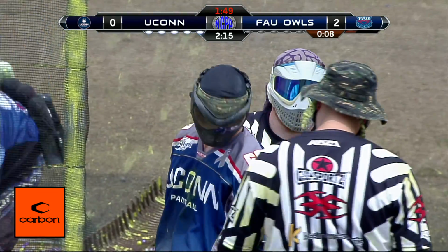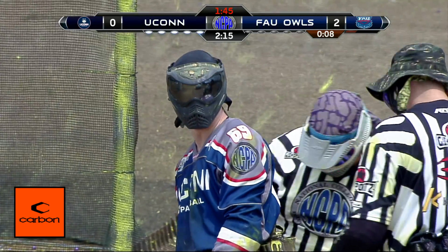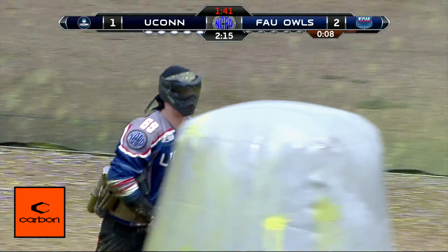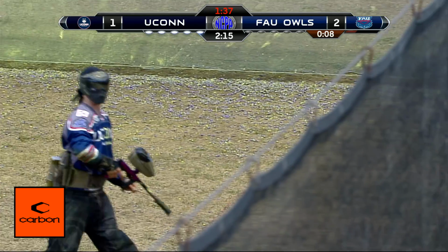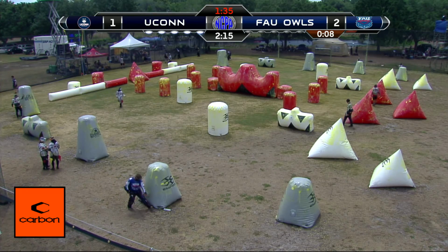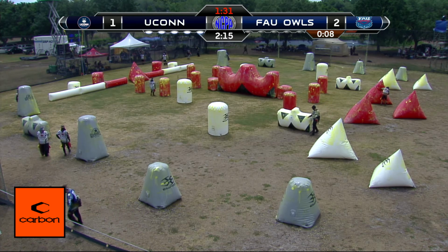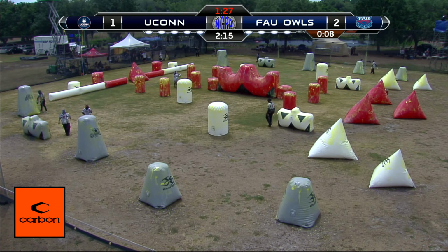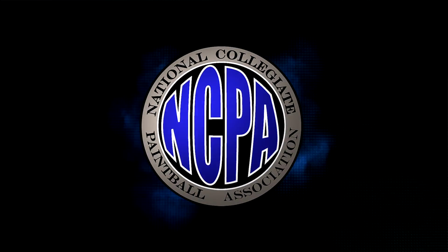Is there some controversy here on the pack? What's that? Is that paint right there? Oh. Point's good. Point is good, sir. So now a 1-point match with 2 minutes, 15 seconds to go here, first half, and still 8 seconds left on that major penalty. Not a lot of time, but they will start 1 gun short.